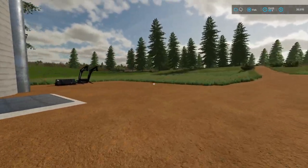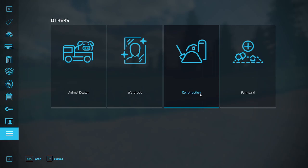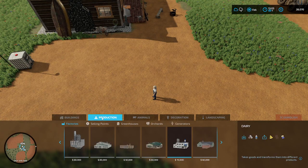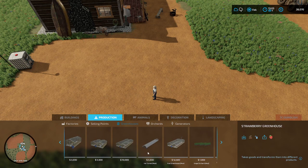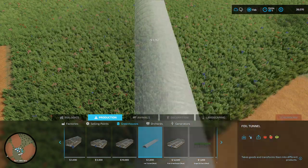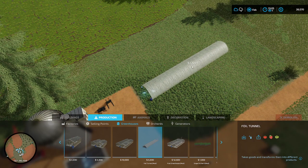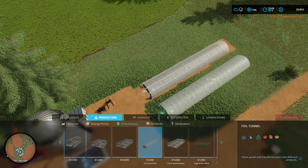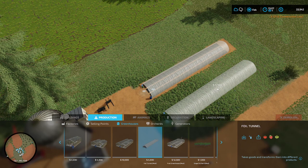Another thing I'd like to do is I want to get a greenhouse going. So I think here's a good spot for that. So let's have a look at our greenhouse options. Those would be in production greenhouses, and I feel like I want maybe like this. Why don't we run a couple of these like right here? Let's get 2 of these in. Leave them a bit apart so we can get by with the tractor if we have to.